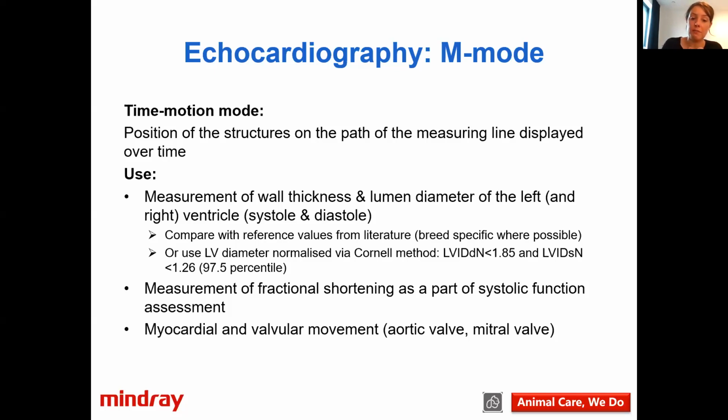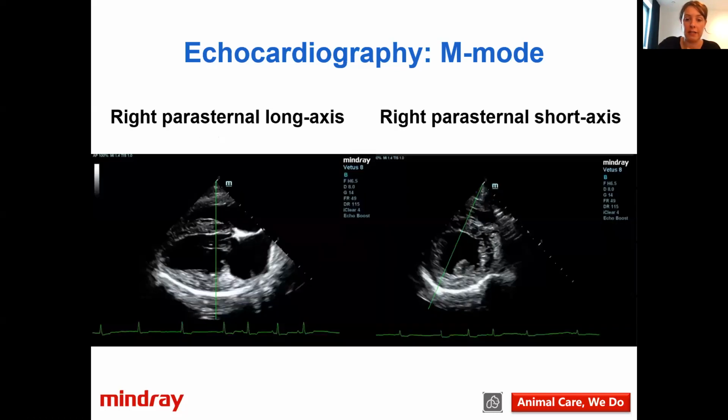What we can also do with M mode is measure the fractional shortening. That's a part of systolic function assessment. So how much is the heart actually shortening in diastole versus systole? And as I said before, we can look at the movement of the myocardium and the valves. We will go more into depth about this in the practical part, but mostly used for an M mode of the left ventricle is the short axis view at the level of the papillary muscles, where you have to make sure that your M mode line is perpendicular to the septum and perpendicular to the free wall. So you are dissecting the heart exactly in two, and you are not making any wrong dissections that are not orthogonal.